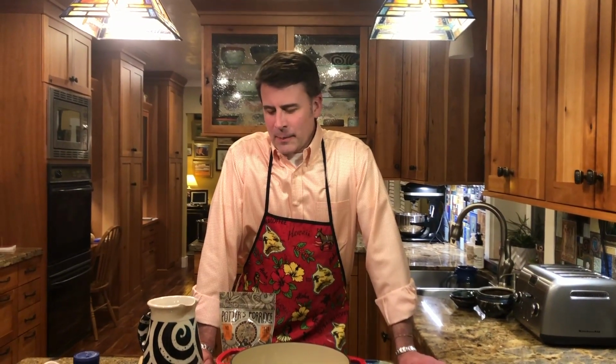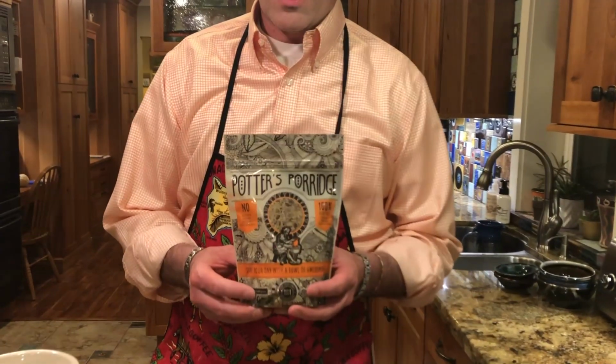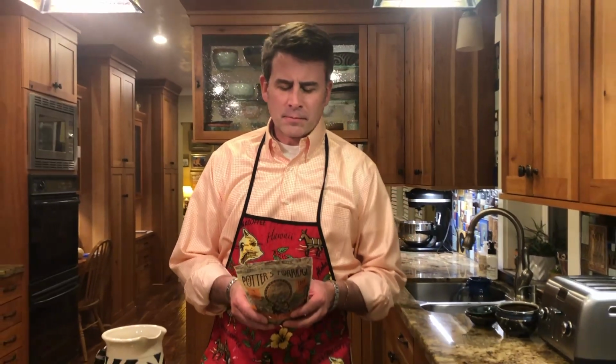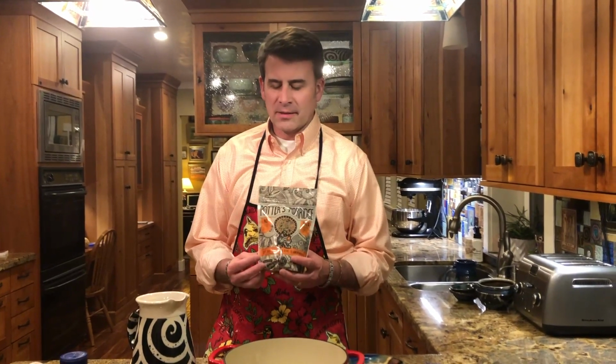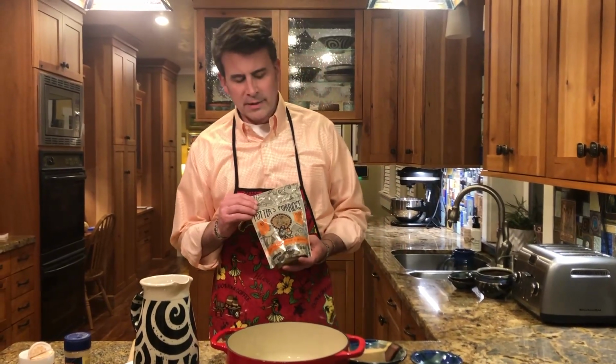So I like to experiment a lot in the kitchen, and tonight I have decided I want to try something I've never tried before. Many of you know that Bert and I make Potter's porridge. We've been doing this for about 1.5 years, and people have really loved this as a breakfast item. There are 7 gluten-free grains in this, including steel-cut oats, millet, quinoa, sunflower seeds, pumpkin seeds, flax seeds, and chia seeds. So a really hearty blend of these 7 gluten-free grains and seeds.